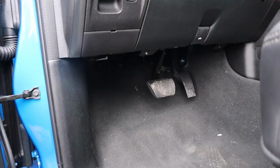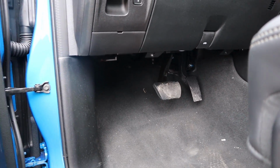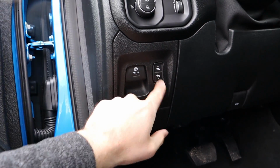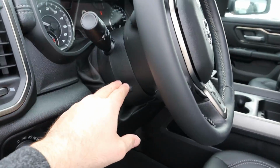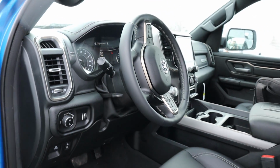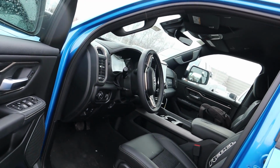And then down below, here is our pedal layout at the very bottom. This one does have the power adjustable pedals. You get the parking brake, and then obviously all the light controls right over there, and then all the Rams have a manually adjustable steering wheel. But here's one more look before we pop inside the Hydro Blue Rebel.